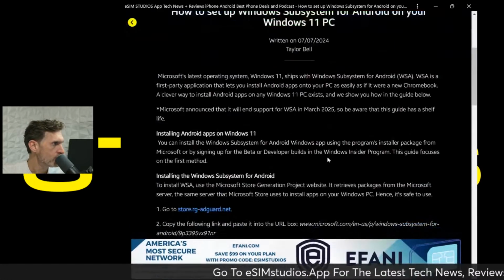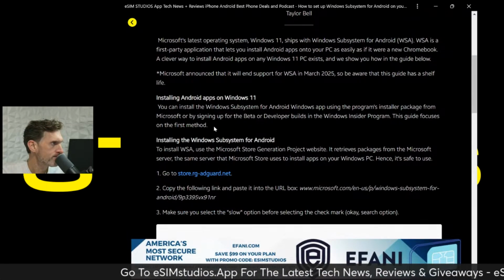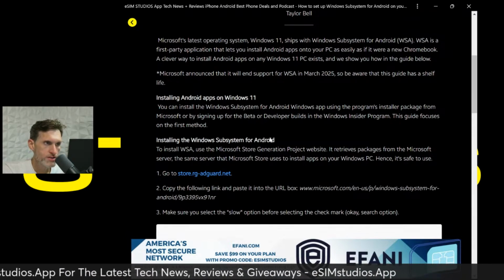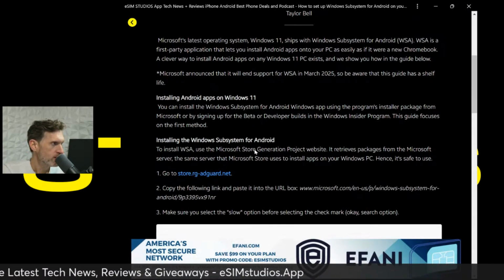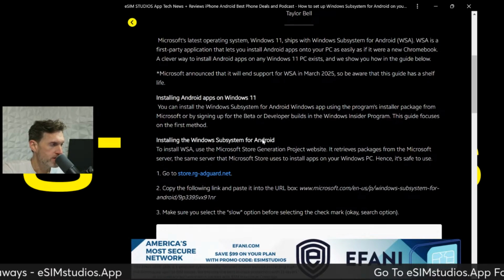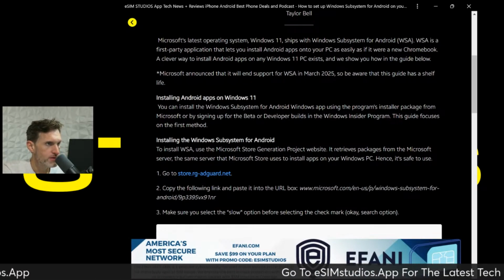So, basically, what you need to do is first install the Windows Subsystem for Android, right? That little program that I was telling you about. That's Microsoft developed.